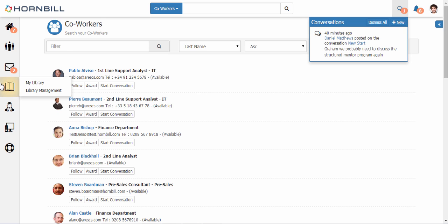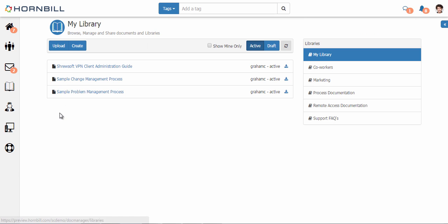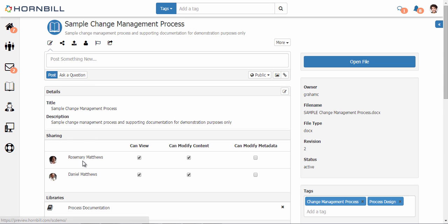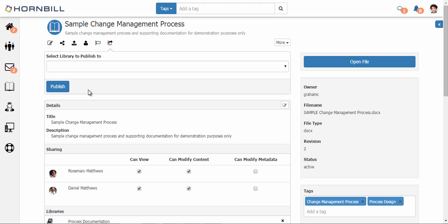An example of another app which is available on Hornbill is Document Manager. This is a document management application which allows users to either upload or create documents and content. These documents can be shared with colleagues, allowing teams to work collaboratively on the content, keep full revision history, and mark these as active once they're ready for publishing. Documents can be published to libraries to allow the wider community to access them, and by attributing document tags, users can search and find knowledge content easily.